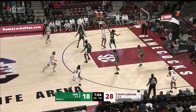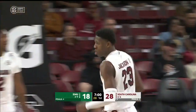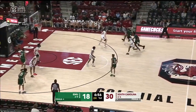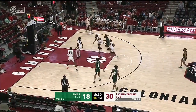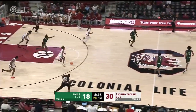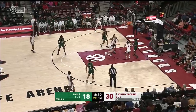Jackson against Bates. The fadeaway is good. Gigi Jackson doing what he does. He's got a size advantage and strength advantage on Amani Bates, and using his shoulders, getting the space he needs, and taking that mid-range fadeaway jumper. Acuff pulls up. No good. Johnson with the rebound for the Gamecocks. Lead 30-18.